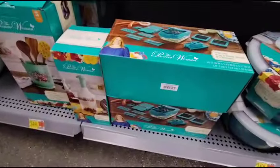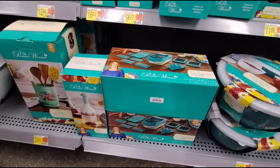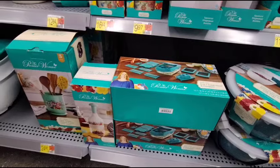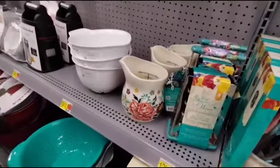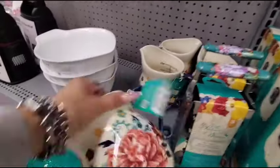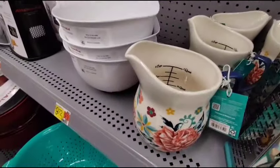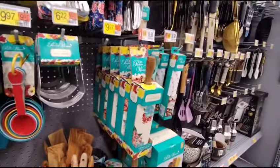We also have the 8-in-1 food slicer chopper by Pioneer Woman. And guess what? They don't tell us how much it is. That's not cool. Ooh, look at how pretty this is. Pioneer Woman. This is pretty too. Again, there's no price, but it is really, really nice. 4 cups. Not bad. The rolling pin is rolled back to $16.98.